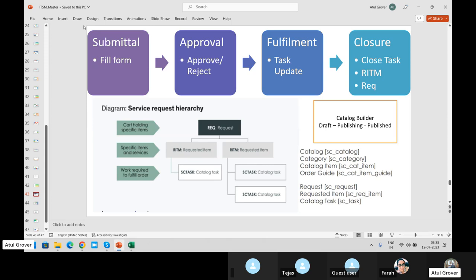Or let's say you are running a restaurant. Will you be having 100 different catalogs for 100 different customers? No. You have a maximum of 2 or 3 catalogs. One for drinks, one for main course, and maybe one for kids. This is what the definition is.